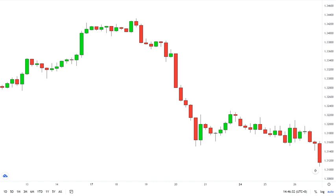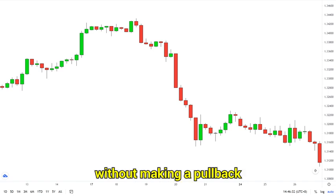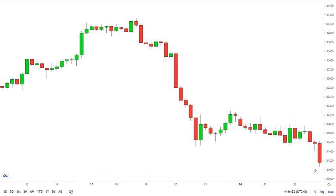For example, putting it above the most recent swing high will lead to a fairly large stop loss. But in these situations, if sellers are in control of that market, then price will often continue lower without making a pullback. So you can often get away with putting your stop loss above the Marubozu candle.